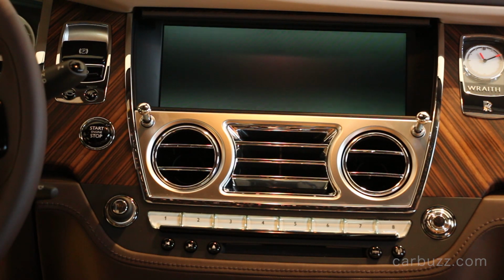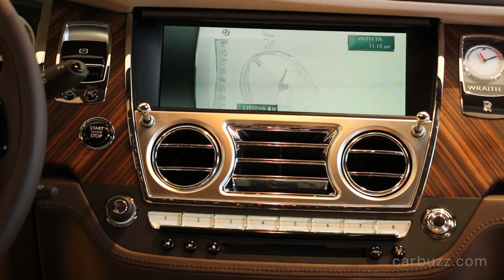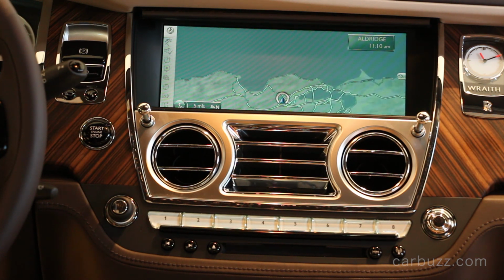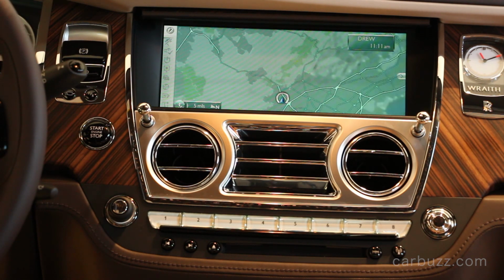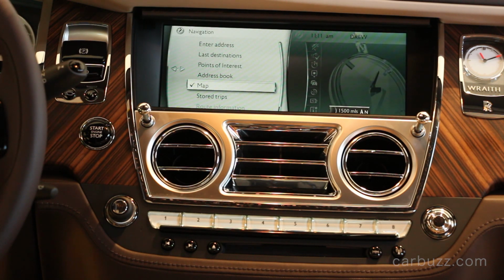But you're going to also get modern features, of course, such as voice recognition for the navigation, the Bluetooth, entertainment functions. You get a premium audio system with a 600-watt 10-channel amplifier, 16 speakers with subwoofer, CD, DVD, satellite radio, the works. There is nothing that this car lacks. And that's the whole point of the Rolls-Royce Wraith.